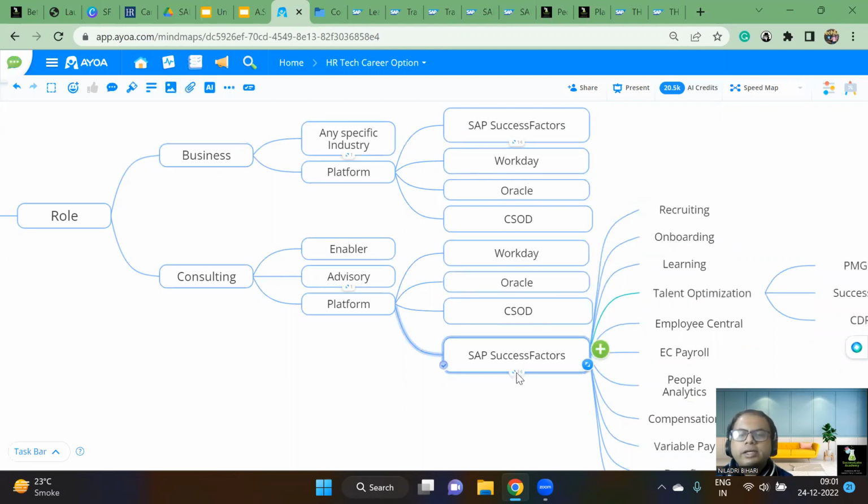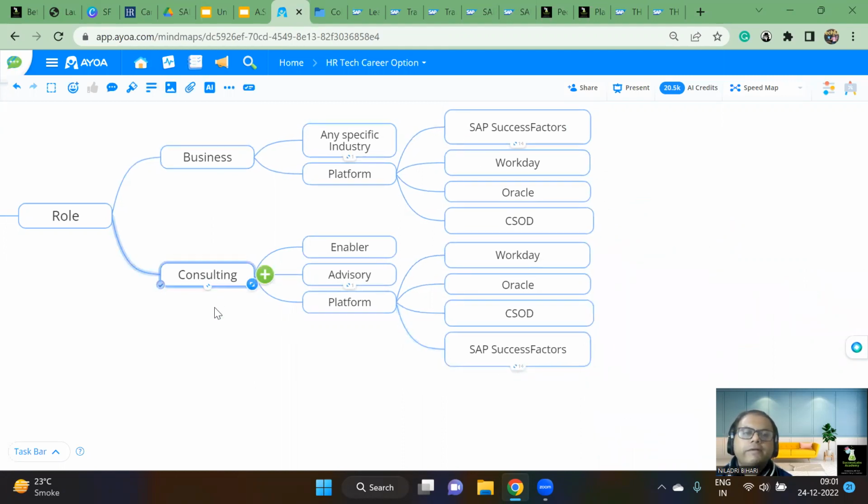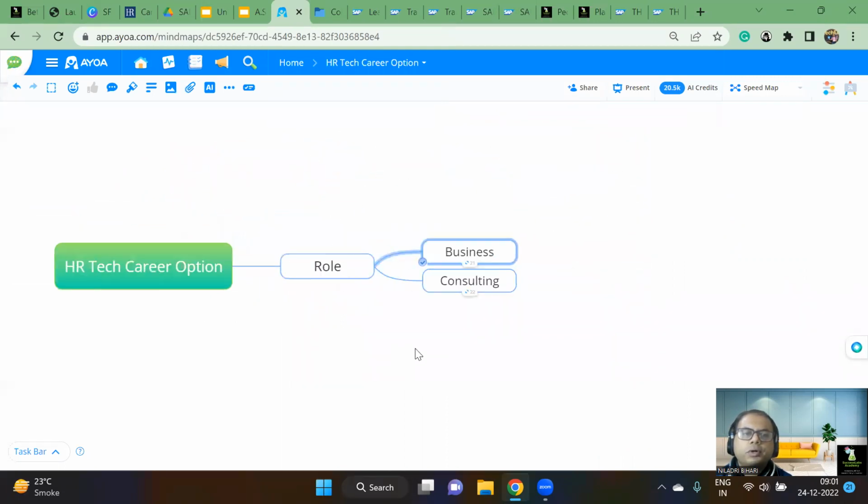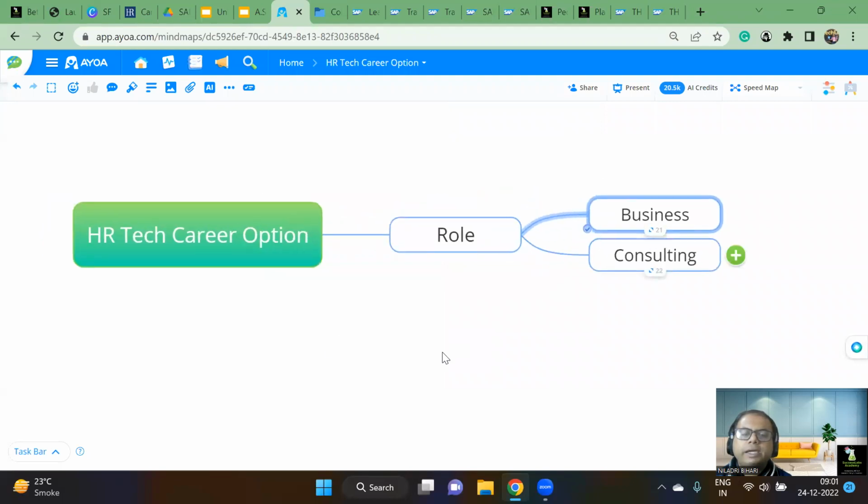So this was just a quick summary, just to summarize what we have learned today. Today's session is mostly focused on the people who are already pursuing the MBA in HR, or they have already completed MBA in HR. They would like to explore the careers in HR tech space. Okay, and there are multiple options which I didn't discuss today.